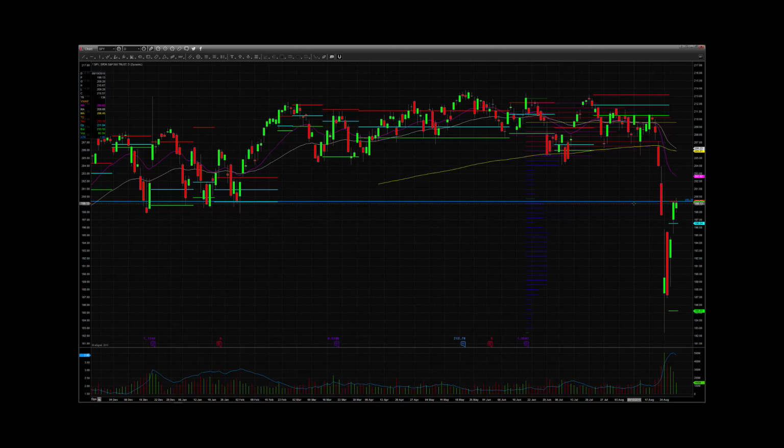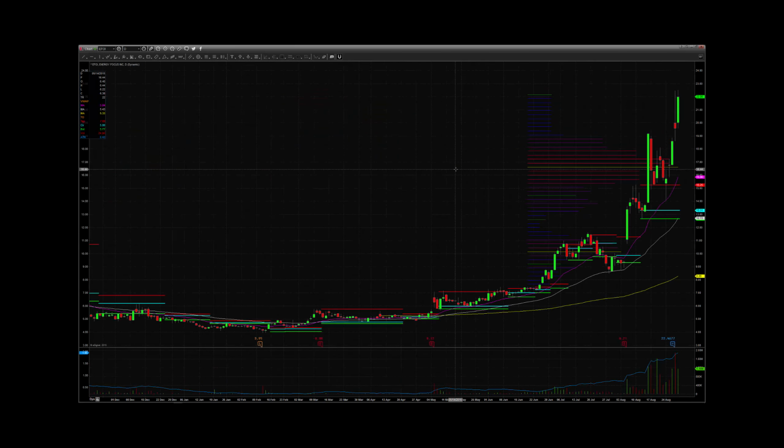That doesn't mean that there weren't good opportunities for some trades, though, during this time frame. The biggest trade from this week was a 33% winner on a stock called EFOI, Energy Focus Incorporated. Okay, this stock hit my scanner on the 25th, which is right here. Put this little arrow in here.